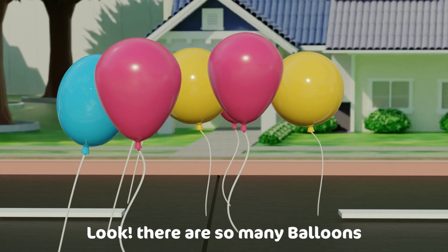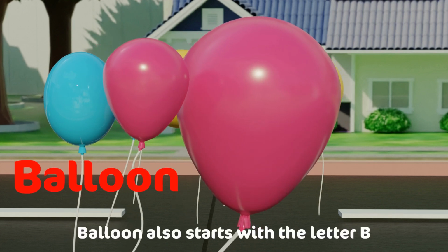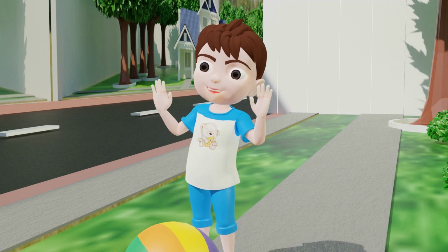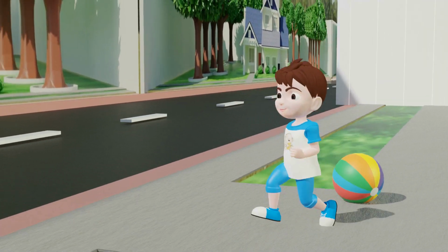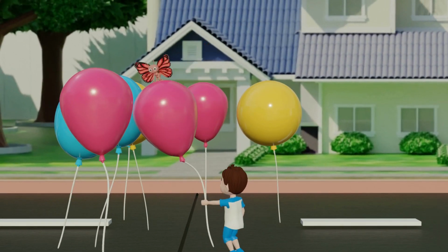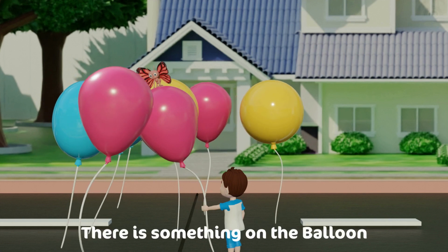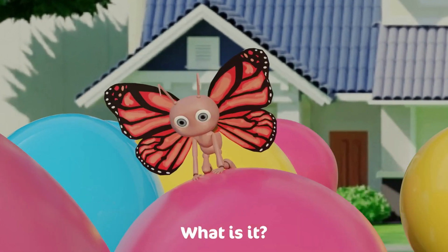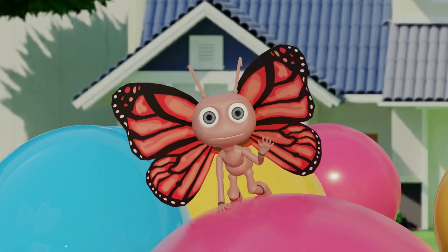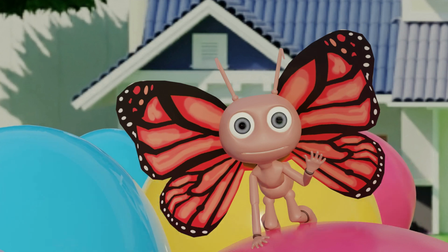Look, there are so many balloons. Balloon also starts with the letter B. Oh, there is something on the balloon. What is it? It is the butterfly. Butterfly also starts with the letter B.